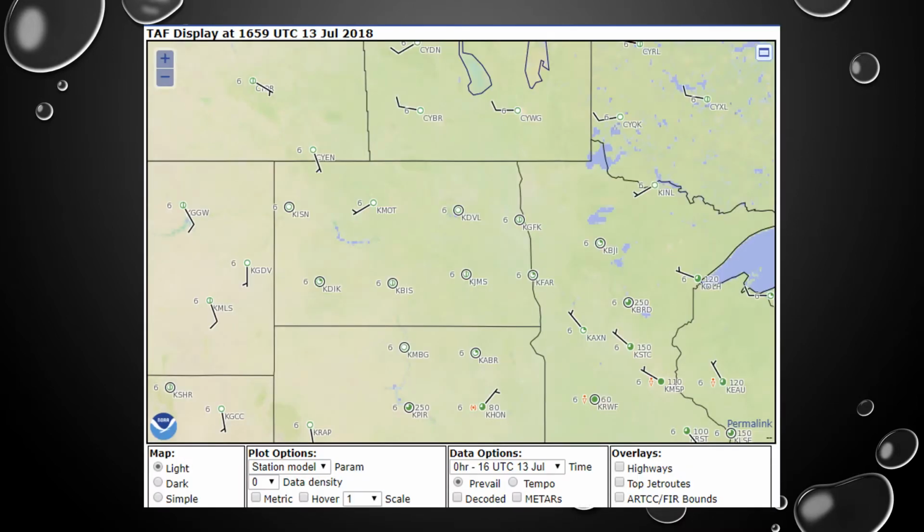Here are the TAFs for our area. Not a very windy day for us or most of North Dakota. The TAF is saying variable at 6, greater than 6 statute miles of visibility, and few clouds at 25,000 feet. And it looks like variable or light winds are the case for most of North Dakota here.